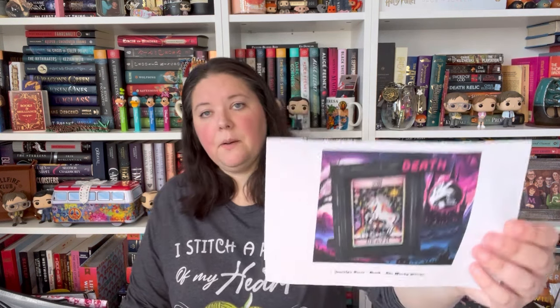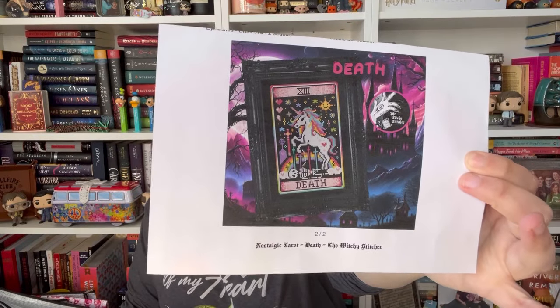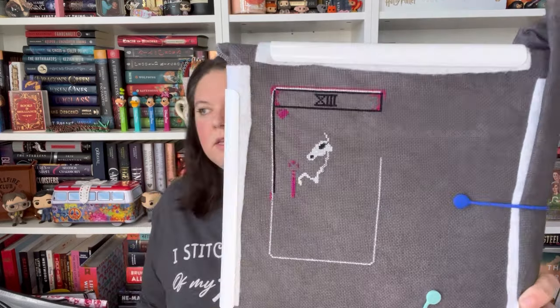Okay, let's look at new starts I had this last time. I started three new things since I saw you last. The first one is from the Witchy Stitcher. It is from her Patreon exclusive. She's doing Nostalgic Tarot, and this is the Death card. I've been itching to start these, so I started it right here.